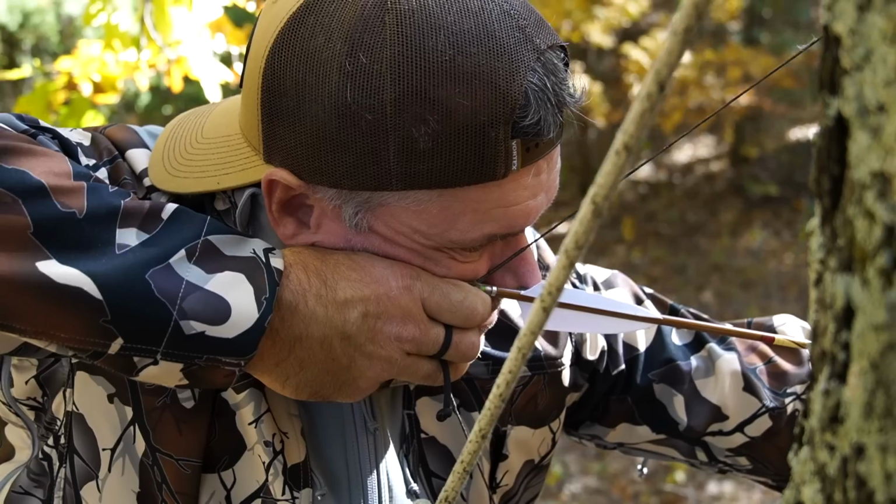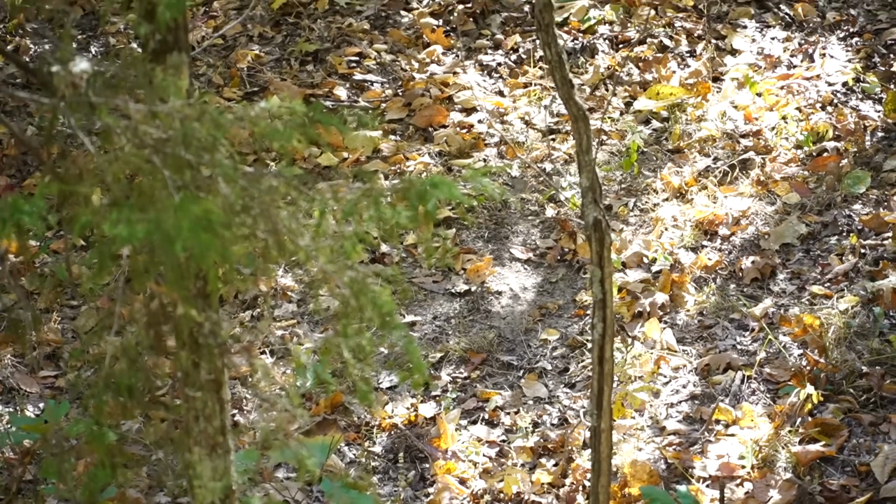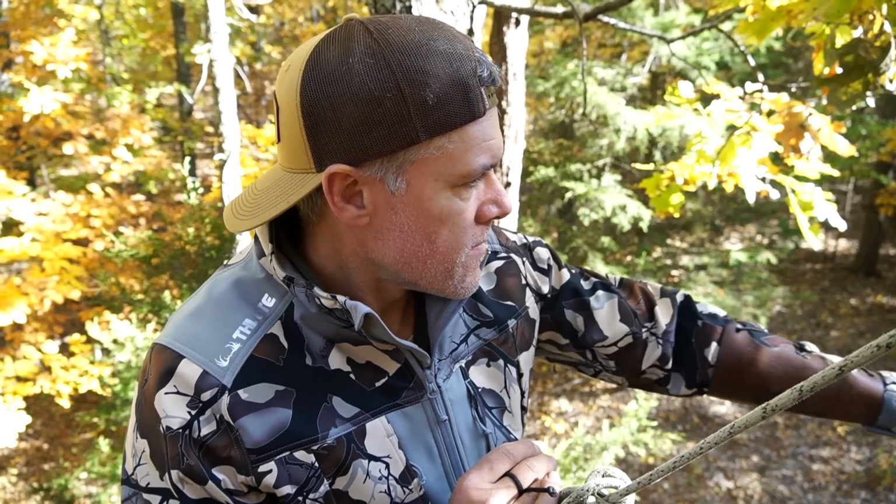So basically what we've got, we're sitting in a very, very shallow saddle. There's acorns everywhere, but we're in this little saddle that they cross. We've got a northwest wind, thick bedding back up here behind us. 1, 2, 3 scrapes, 10 yards in front of me. And the one here is a big one. It's one that they've been working heavy. I've got great strong side shot opportunities here if they walk down this road, which I think they will.